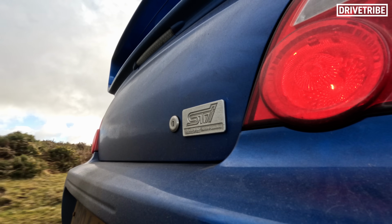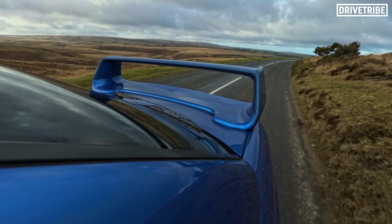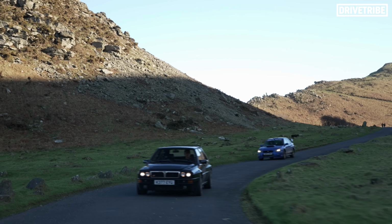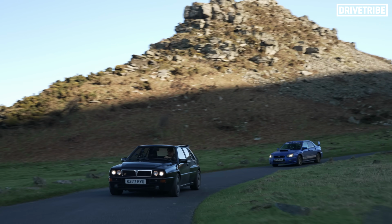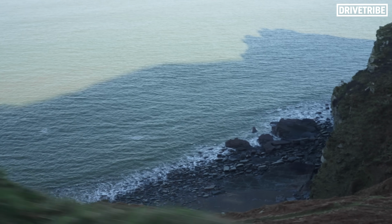Heading down towards the coast, Ben made sure to point us in the direction of a landmark truly out of a fantasy movie. It's called the Valley of the Rocks. Wow. It is like Lord of the Rings. It looks like the outskirts of Mordor. It's one of those rock formations that looks like a castle. It almost looks man-made. Up both sides. Wow. That is sheer down there.